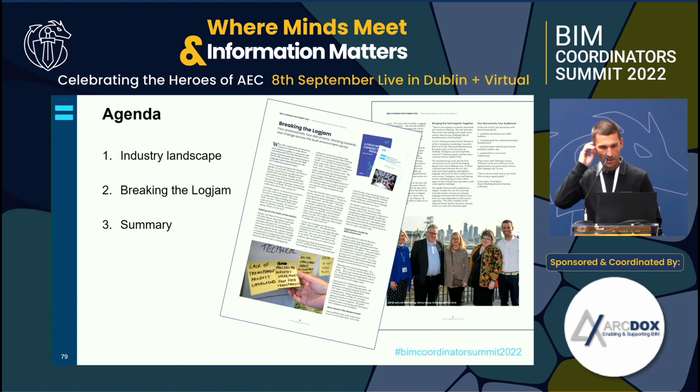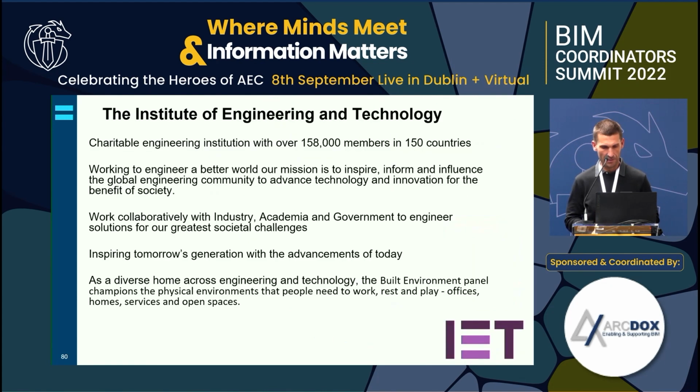So I will touch a little bit on the industrial landscape, which I'm sure we're all familiar about. Then I will basically build on the article presented in the BIM Coordinators Summit magazine, which was about breaking the logjam, and then I have a bit of a summary.